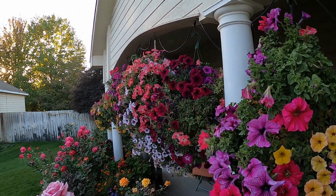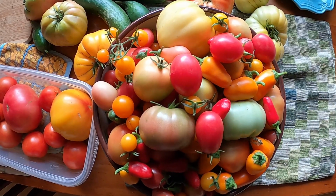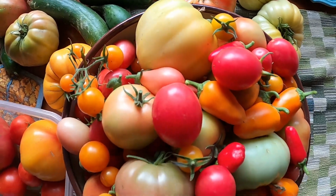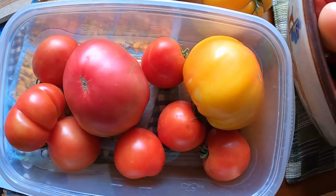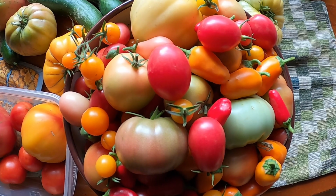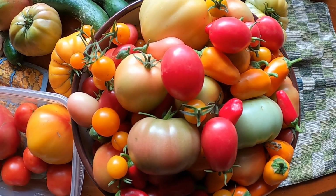And it signaled the takedown of the tomatoes and gardens in general. Okay, this could very well be the final harvest. There's still a lot more green tomatoes out there on those vines though. Oh. This is what I picked in just about 10 minutes. Are you kidding, really? Yeah, 10.